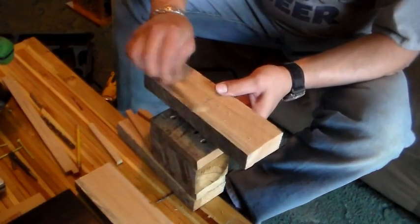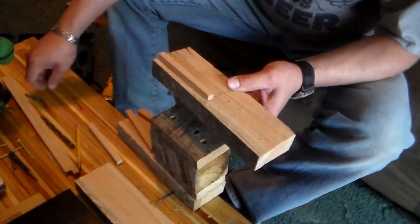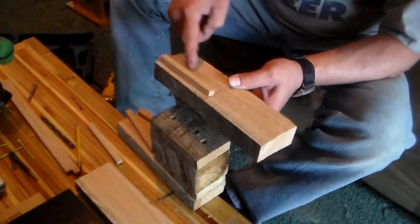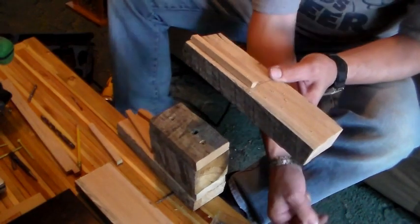Now they got them laid out. I pre-drilled these for the finish nails. I can't find my finish nail. And I'm going to hammer them down in there so it makes a channel for the block of birdseed. So let's get on with that.